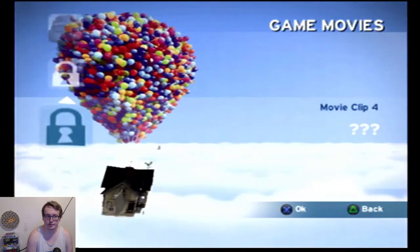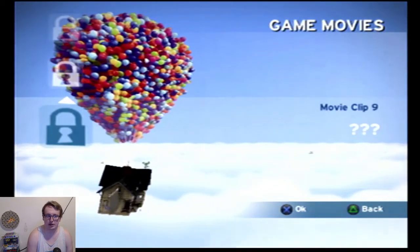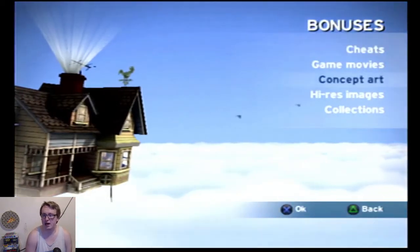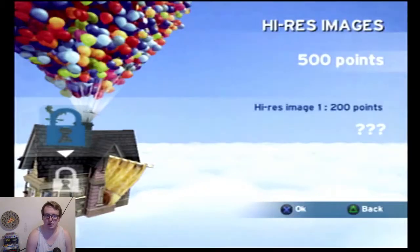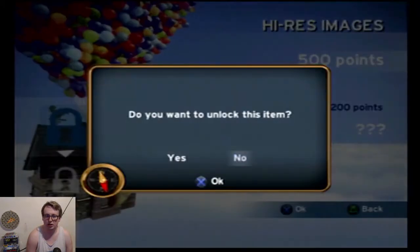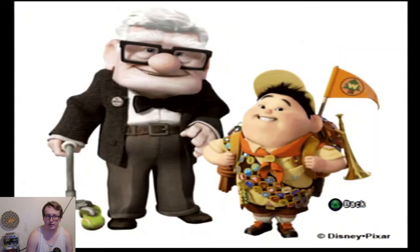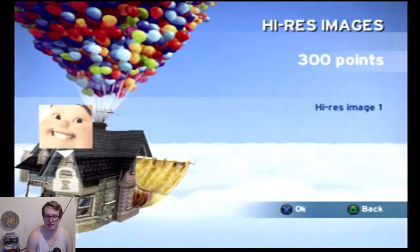Game movies. Movie clip 2. I don't think these are actual... These aren't movie clips, these are just game movies. They do not look like the Pixar film from 2009. High-res images. Unlock this item. Alright. Oh, there it is. There you go. It's not high-res at all, but... Sure. In 2009, that's not high-res in the slightest.